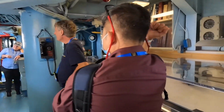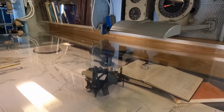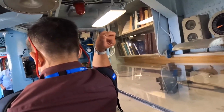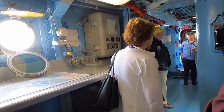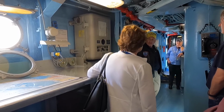This space is home to the Navigator. He's also an aviator. He has to know what it's like to be a pilot. And while this ship was in service, which was 1945 to 1992, he had four ways of navigating the ship, two in port, two at sea. If we were leaving this port right now, we'd probably default to a system called piloting.